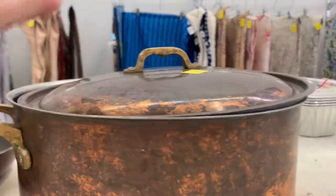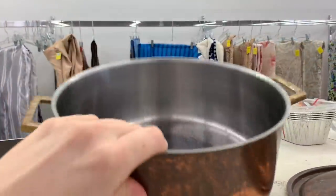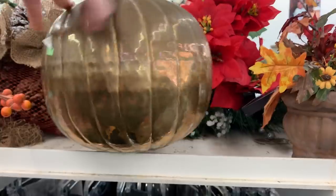This is also something that I had in my cart and I ended up putting back, and now I totally regret it because I think it is amazing. I just didn't know what I would do with it, but who cares, girl? Put a pumpkin in it, put a plant in it, do anything with it. And I know it's not there anymore.